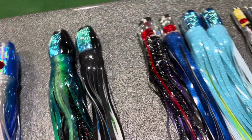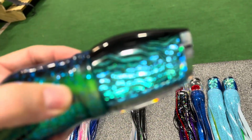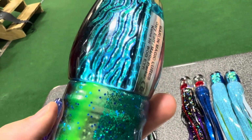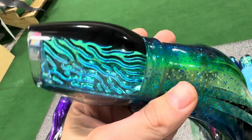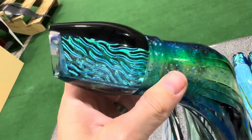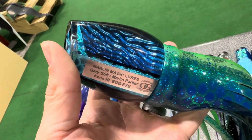All right, Marlin Magic Lures. We got some new Dichro style. Pretty excited about these. Gary reached out to me probably a year ago and said, hey, I want to make a round of new Dichro stuff in a variety of shapes. You interested? I was like, yeah, sure, Dichro does really well, but we want to do something a little bit different. So I think this is the first time he's done color backs with his Dichro.